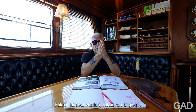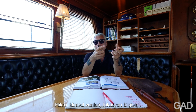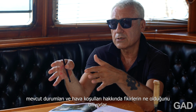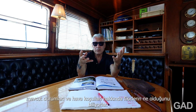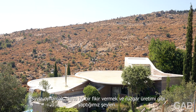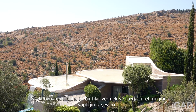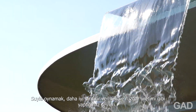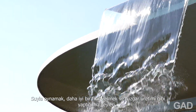And what the idea was is the microclimatic things and understanding the location, existing condition, and weather conditions. Also, what we added, like playing with the water, and then giving the more cool idea, and then the wind generation.